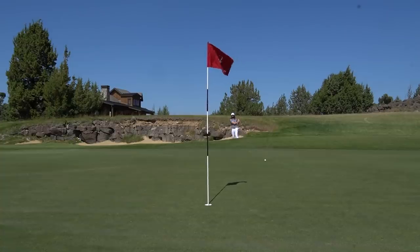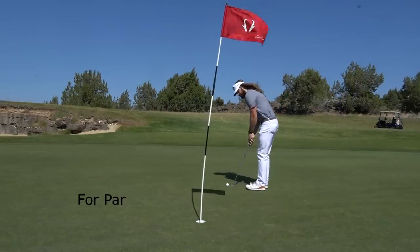So you can see, I hit a pretty good shot here. Checked up, but I think if it went maybe 1 foot further, that would have gone down to tap-in distance. But I just put myself in a really bad spot. You just can't do that from 92 yards out.